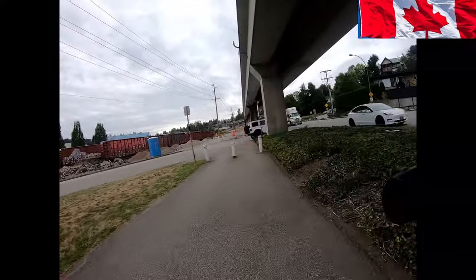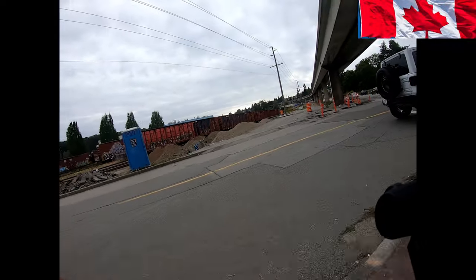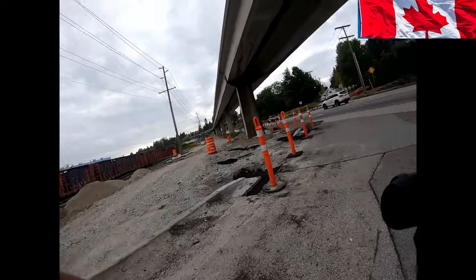As you leave New Westminster, the BC Parkway quickly immerses you in a mix of residential neighborhoods and industrial zones. The trail here is well maintained, with clear signage guiding you along the route. You'll cross over the SkyTrain tracks multiple times, giving you a unique perspective of the city's transportation infrastructure.